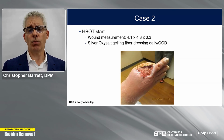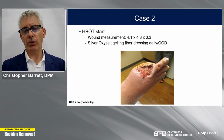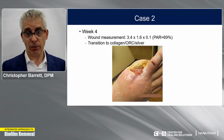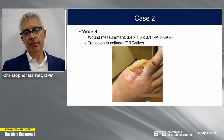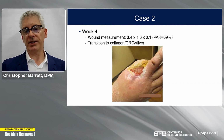So this is what the wound looked like when he started hyperbaric and when I started silver oxysalt, 4.1 by 4.3 by 0.3. This is after week 4. So this is what I'll say is more like it. At 4 weeks, we have a PAR of 69%, wound significantly smaller. And at this point, my feeling is we've addressed the bacterial bioburden. We have a progressing wound.